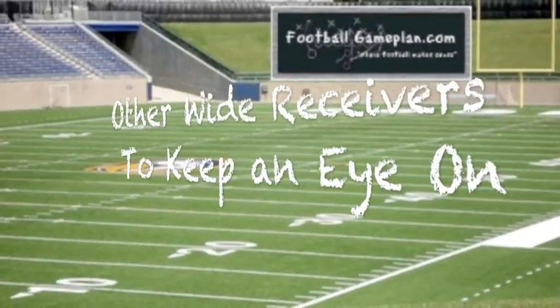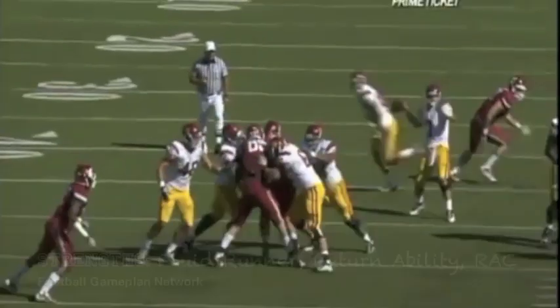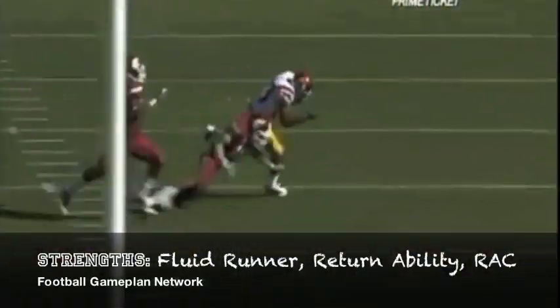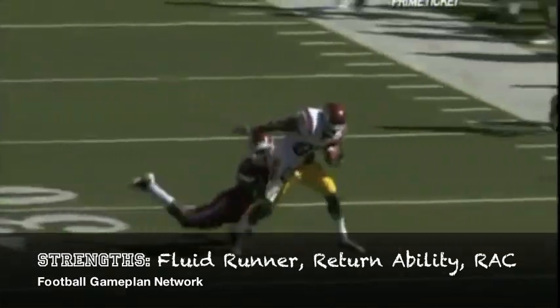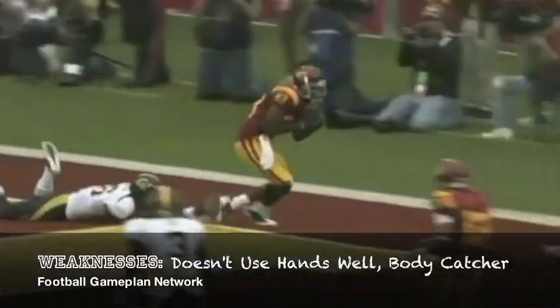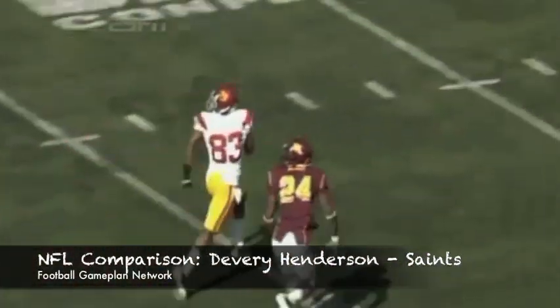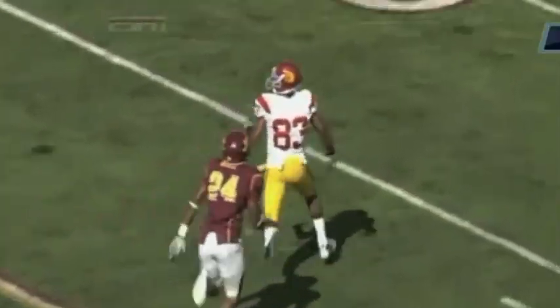Now, here's some other wide receivers you want to keep an eye on. We're going to start with Ronald Johnson, 5'11", 188 out of USC, a guy that has a lot of return ability and is also a very fluid runner. He's a natural runner, but he doesn't catch the ball well with his hands. He's a body catcher, which is why I compared him to DeAndre Hopkins. Yes, he can hurt the opposing defenses with the big play, but he can also hurt his offense with a key drop in a clutch situation.